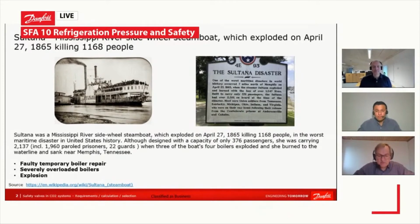This boat was designed to transport 376 passengers. But the matter of fact was that exactly this day, a lot of people had to be on this boat. There were a lot of paroled prisoners, prisoners from the war who had been released, and there were 1,960 of these prisoners on board the ship. So actually there were 2,137 people on board, almost 6 times as many people as this boat was built for.